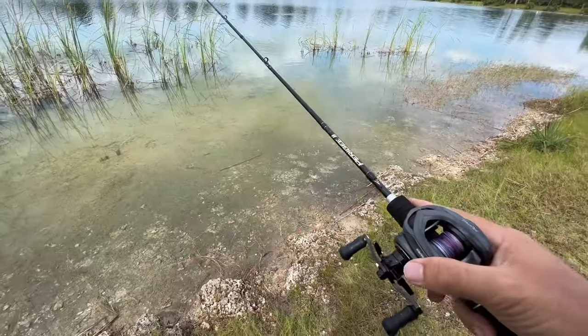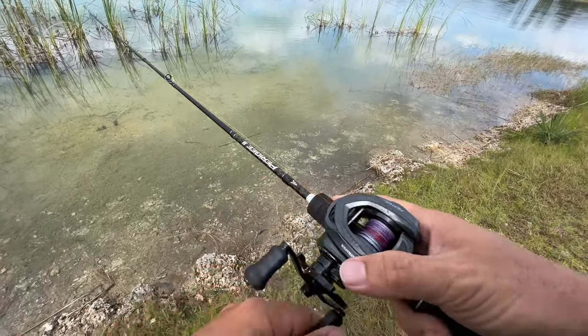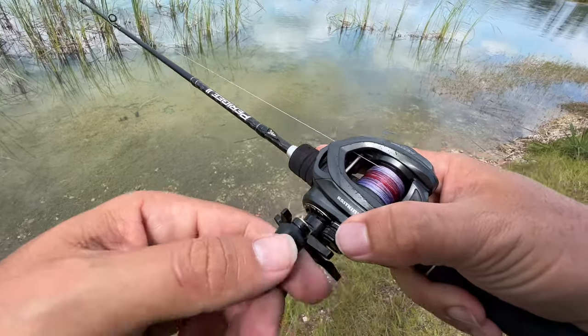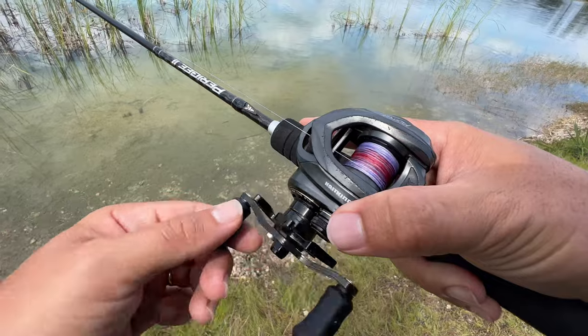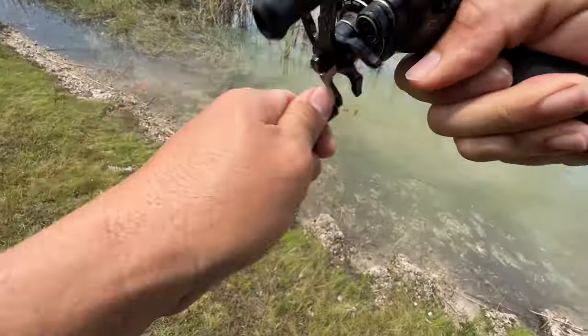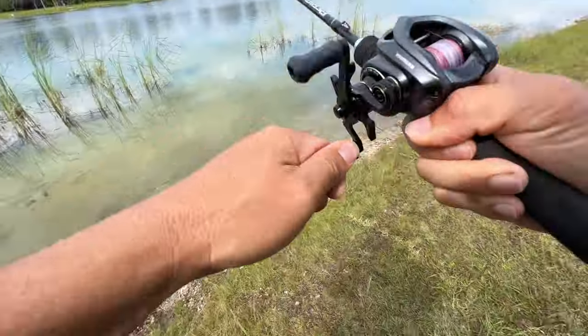Let's go out there. See if they want a soft plastic today. Every day is different. There it is. There it is. That's what they want. Soft plastic, baby.